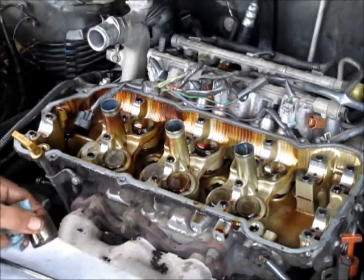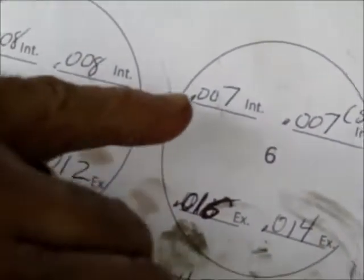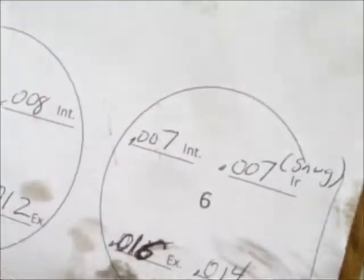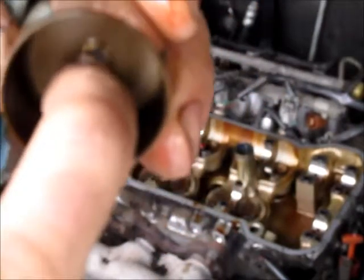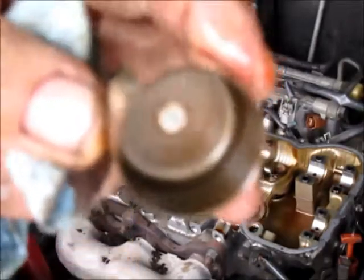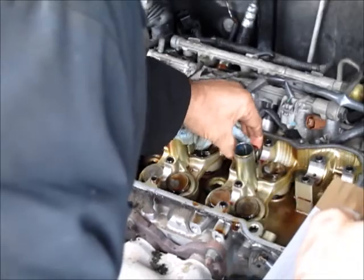So this one is an intake. This is number 6 intake right here. It's at 0.7, and these are allowed, I think it was 6 through 10. So we're on really the low side, which is really good. Intakes are usually better anyway. And you can see this one is in really good shape. It doesn't have any kind of ridge at all. I can't even feel hardly anything with my fingernail. So that one's not worn at all, so this is going to be fine. The intakes usually fare better.